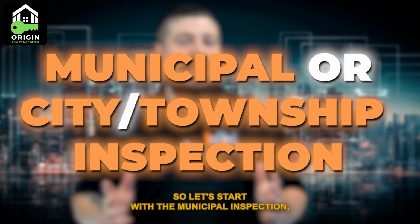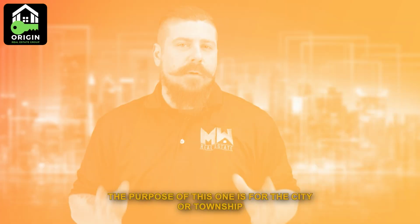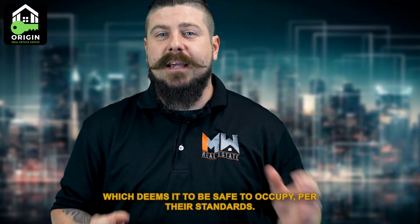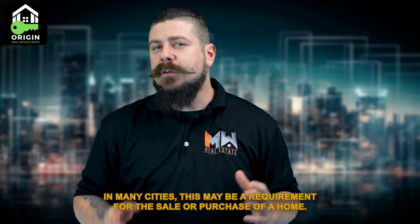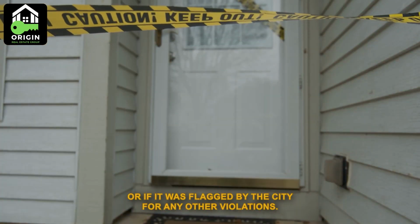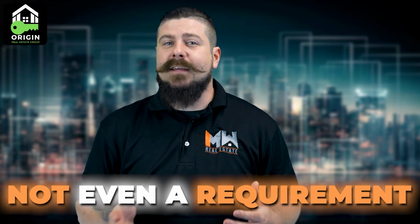So let's start with the municipal inspection, also known as the city or township inspection. The purpose of this one is for the city or township to issue a certificate of occupancy for the home, which deems it to be safe to occupy per their standards. In many cities, this may be a requirement for the sale or purchase of a home. Some may require it only if it's a non-owner occupied home, like a rental property, or if it's been a certain amount of time since its last sale, or if it was flagged by the city for any other violations. In some cities or townships, this is not even a requirement at all.